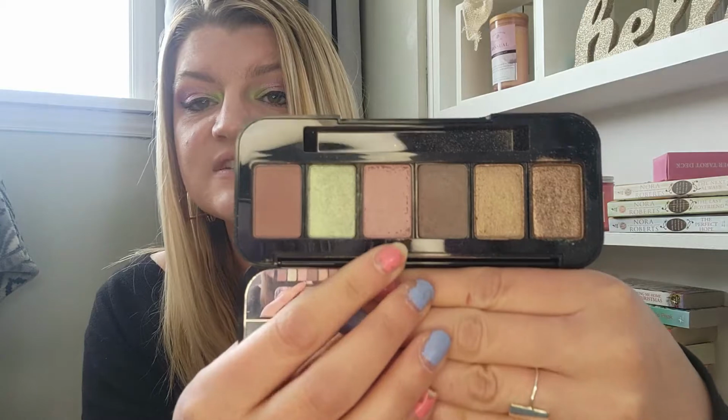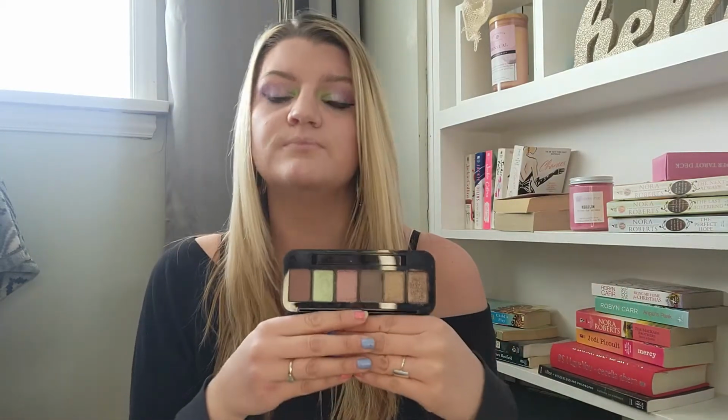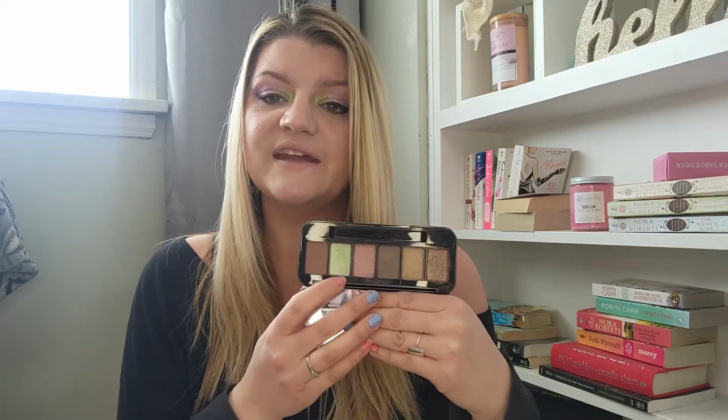For the most part, I was using this shade here and this one, just blending them into my crease, pairing them with my Pan That palette, and then I would use this light green shimmer shade in my inner corner. I really was just focusing more so on those 3 shades. I'd actually taken them out of this palette and put them into a separate magnetic palette, even though they're not exactly magnetic shades.